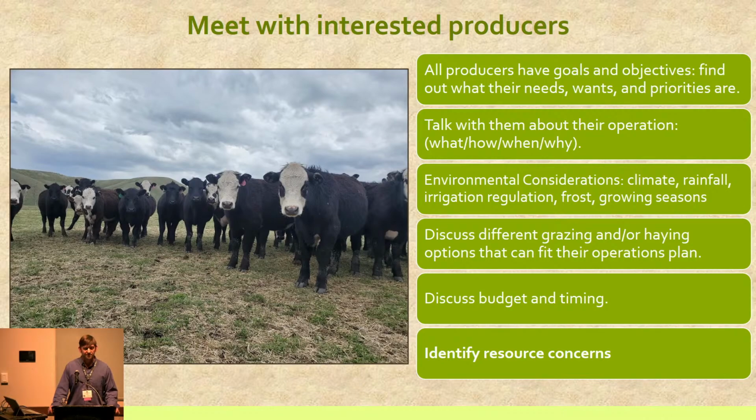That's one of the first questions I like to find out, because just because I know where their operation is doesn't mean that they don't have cropland somewhere else that they can irrigate on. When? So figure out when you're talking to them, the timing of their calving, weaning, pasture rotations. When do they like to do those things? This all starts to paint a picture of how you can help them in terms of implementing cover crops into this system. And then also, I think a good question to ask them is, why are they interested?